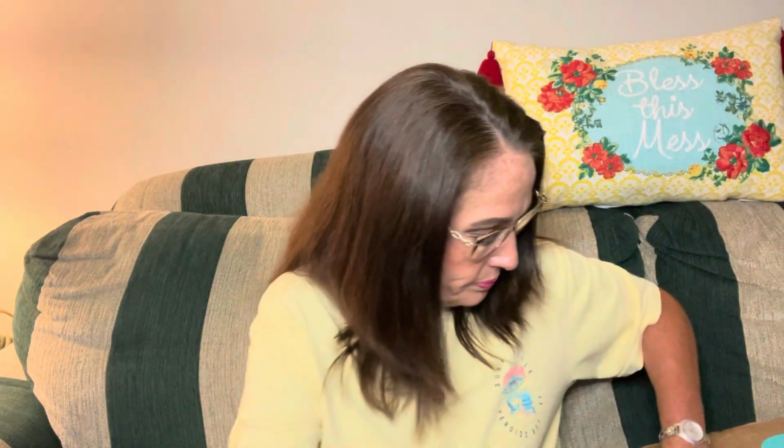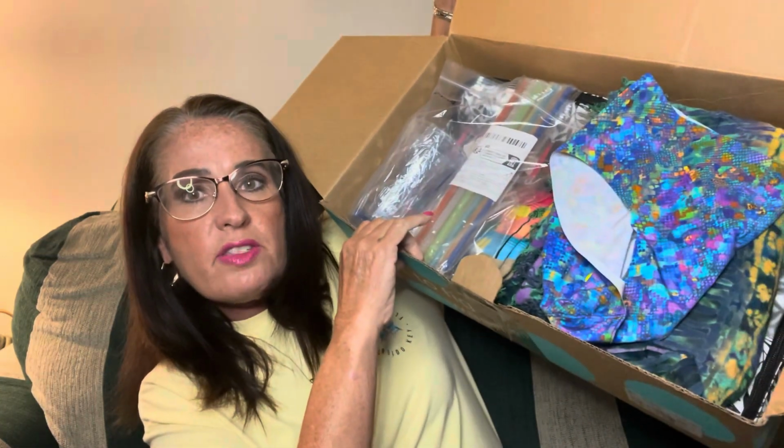All right, so this is my fun box. One thing of tape, like most ThredUp boxes are. All right, let's just see what it looks like with the paper off. Kind of some color there. We got some color going on.